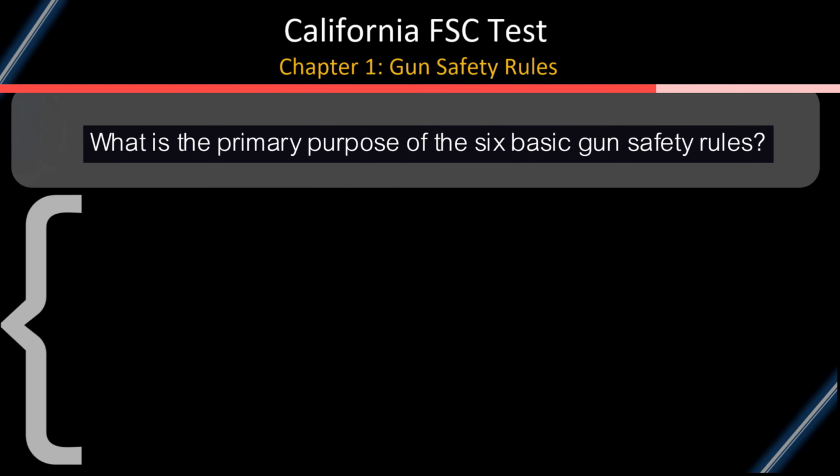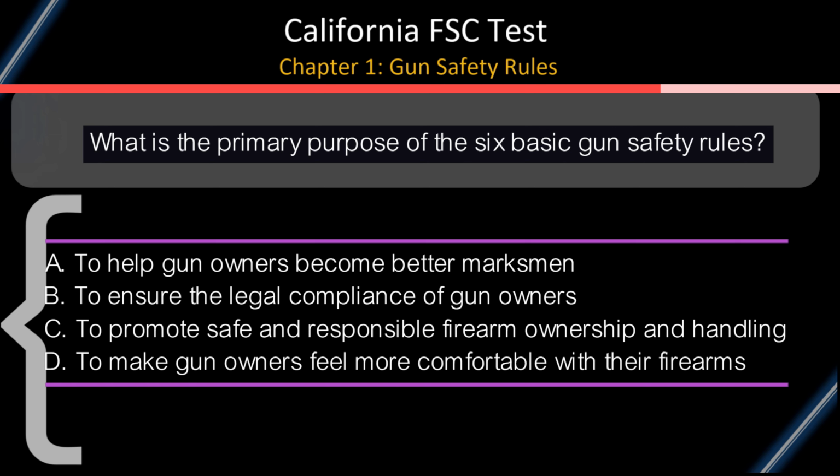What is the primary purpose of the 6 basic gun safety rules? A. To help gun owners become better marksmen. B. To ensure the legal compliance of gun owners. C. To promote safe and responsible firearm ownership and handling. D. To make gun owners feel more comfortable with their firearms.